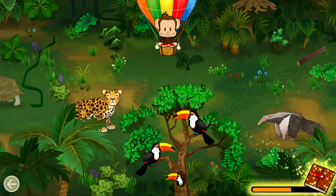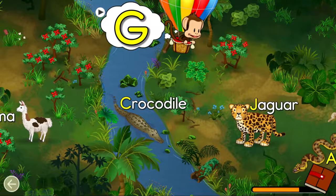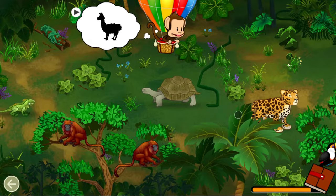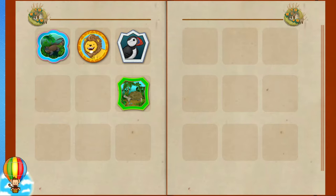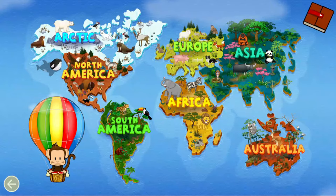Toucan! Well done! Find an animal name that starts with the letter G! G! Giant tortoise! Great job! Can you find the baby llama? Llama! Great job! You earned a badge, giant tortoise! Tap Milo to go back to the world, giant tortoise! Where should Milo go next? North America! Let's go!